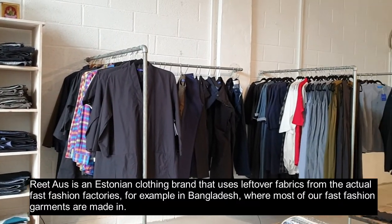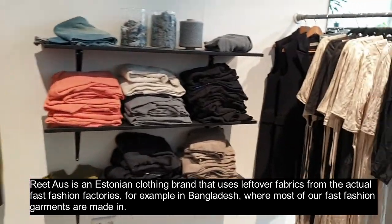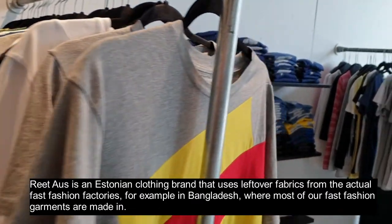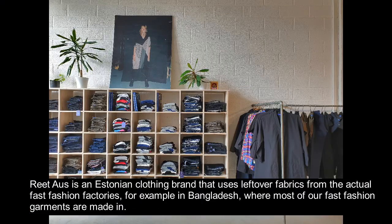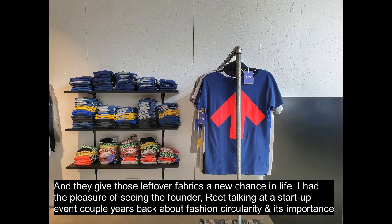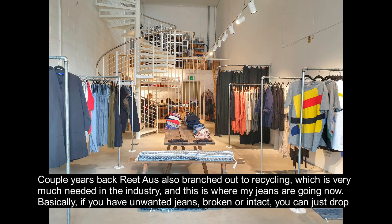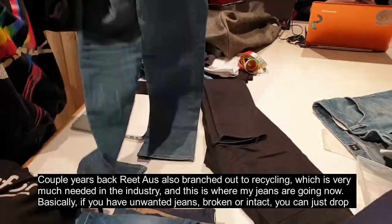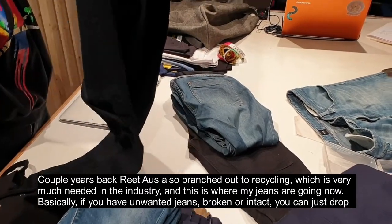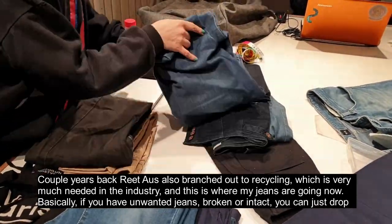Welcome to Red House. Red House is an Estonian clothing brand that uses leftover fabrics from the actual fast fashion factories. For example, in Bangladesh, where a lot of our fast fashion garments are made, and they give those leftover fabrics a new chance in life. I had the pleasure of seeing the brand's founder, Red, talking at a startup event a couple of years back about fashion circularity and how it's the only way forward. A couple of years back, Red House also branched out to recycling, which is very much needed in the clothing industry. And this is exactly where my jeans are going now.